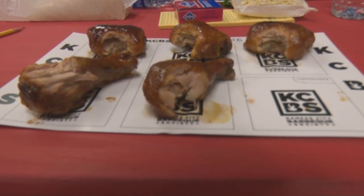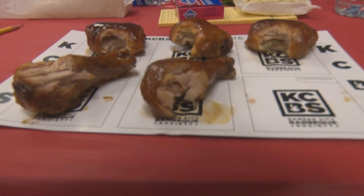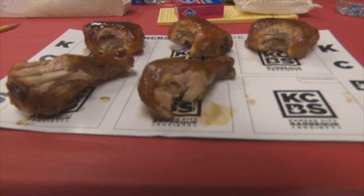I thought the appearance on all 5 were very good. I like number 1 and 4, moisture and taste. And number 5 was my least. It was undercooked and bloody.